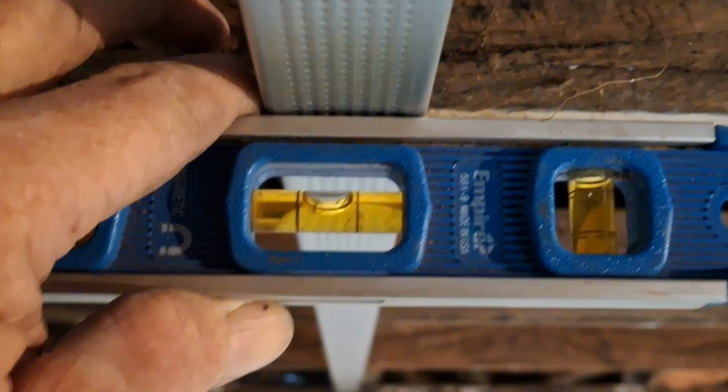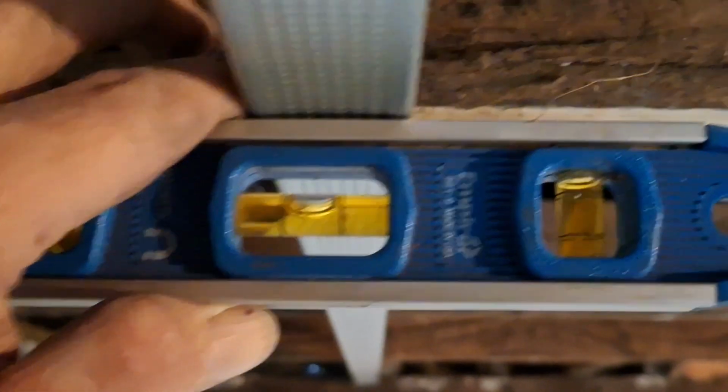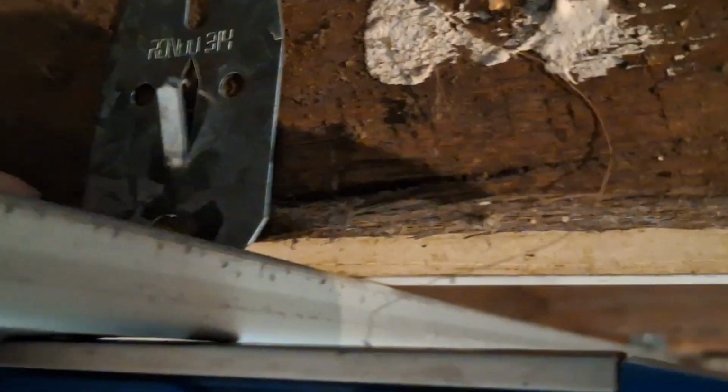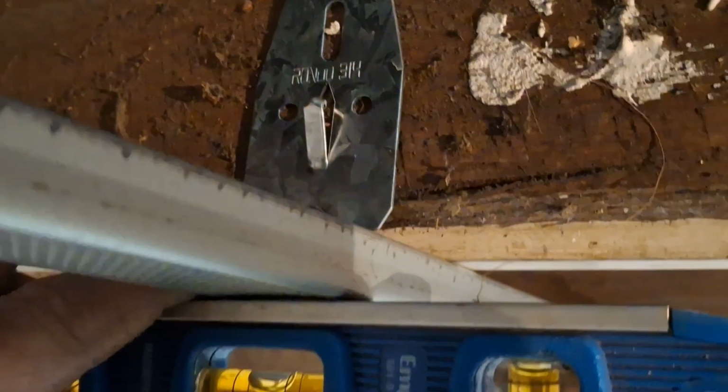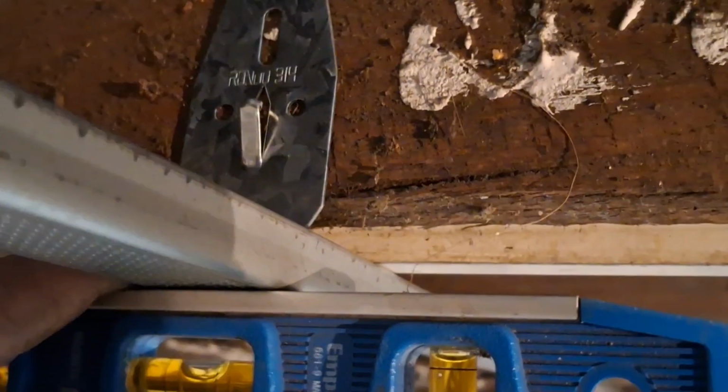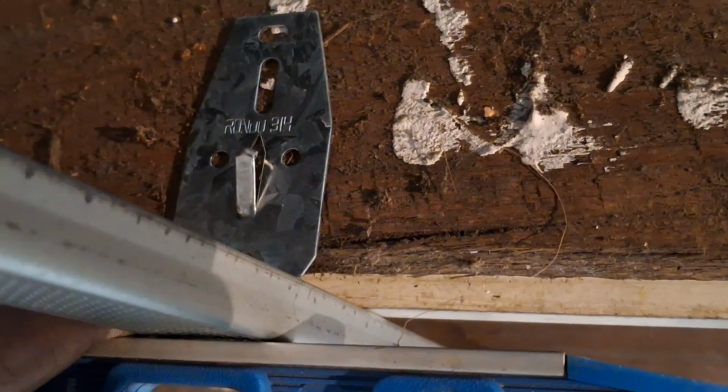Now what I can do from here, you see this little tab sticking out? It's got a point on it. I can bring my hammer up and just slam that into the timber, and that'll be a tentative hold at that level until I put a couple of screws in it to secure it. I'll see if I can film that by setting the camera up somewhere. But either way, I've got to hold this up and down level, bring my hammer up in my right hand and hammer that in, and that'll hold.